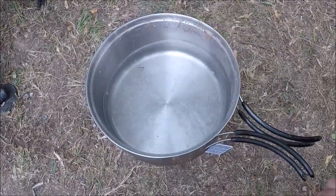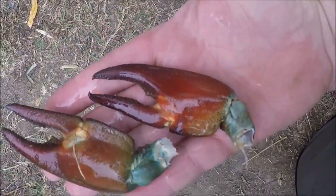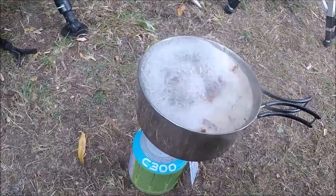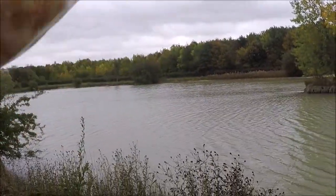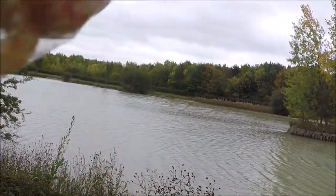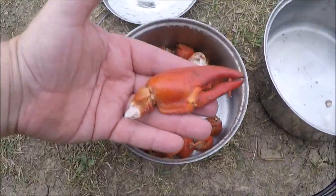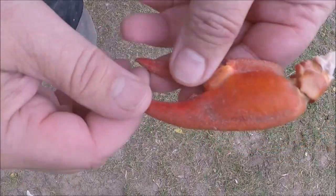Another bowl on the boil. Time for the claws. Look at the size of them. Like lobster claws. While that's boiling away there, I'm going to peel these. First batch are safely in now. Look at that. It's like a proper bag of prawns. Like a bag of scampies. Look at the size of that claw. That's still hot actually. Got to let that cool down. That's the second batch. Look at that claw.